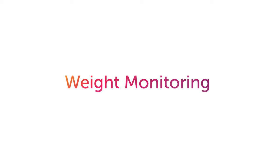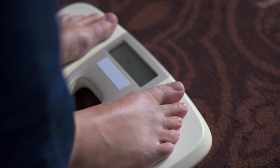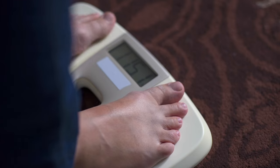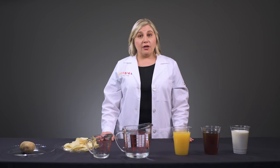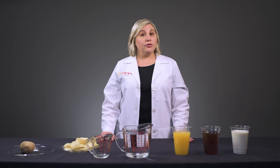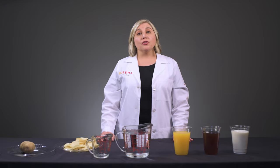Weight monitoring. Weight monitoring is important for those that have a diagnosis of heart failure. Sudden weight gain is a sign that fluid is building up in your body. Weigh yourself every morning. If you gain 3 pounds in 1 to 2 days or 5 or more pounds within 1 week, call your doctor. Your doctor may adjust your medicine to get rid of the extra fluid. Talk with your registered dietitian about what a healthy weight is for you and ways to reduce your sodium intake.